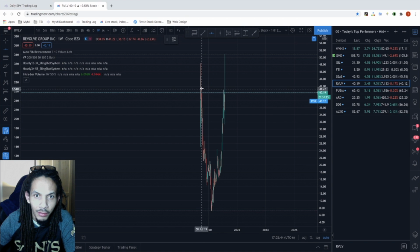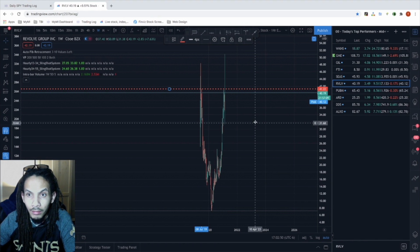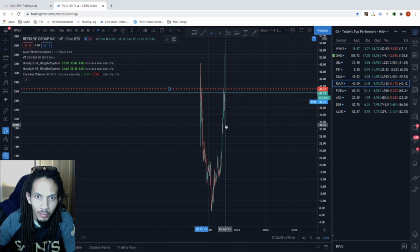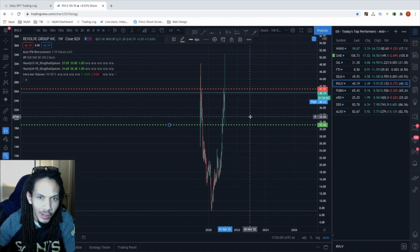Let's see how it reacts to these support levels. Currently trading below that, around 40.12 or 40.19. We need it above 40.22. Otherwise, this could drop right back down. Key support levels to watch for would be right here. And let me turn that green around the 31.16, just because it's so volatile.